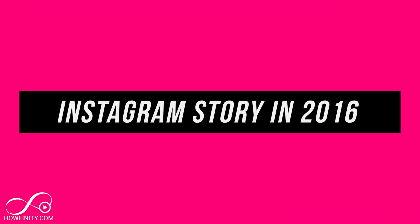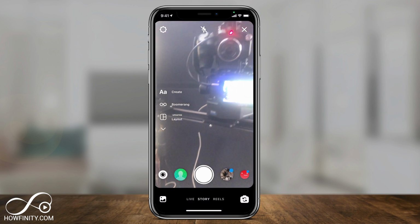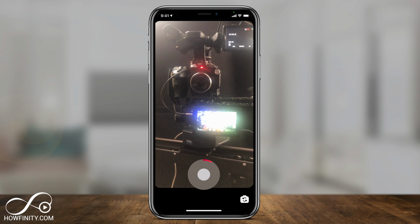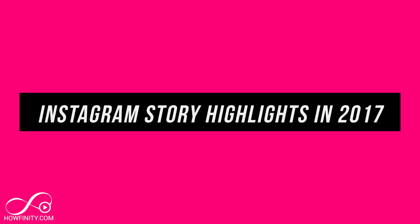But then later on, they introduced Instagram Stories in 2016 as a way to compete with Snapchat. And to post on Instagram Stories, all you had to do was press your profile picture here, and it took you inside of Stories where you could go ahead and either record or take a photo here. And then when you were all set, you could decorate it from all the options on top and press your story to post it. Then came Instagram Story Highlights in 2017.